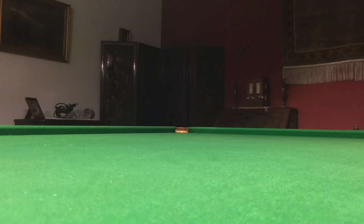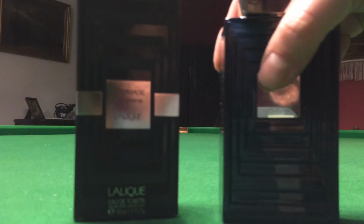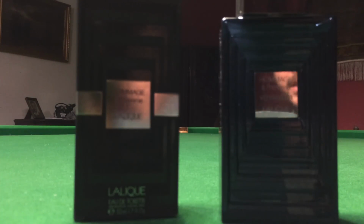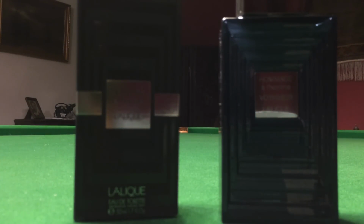So spot number 8, aquatic fougere. Yes, it does exist. A new release. It's the house of, there you go, maybe it's better visible now, maybe. Hello, here I am, there I am. Okay, Hommage à l'homme voyageur from Lalique.